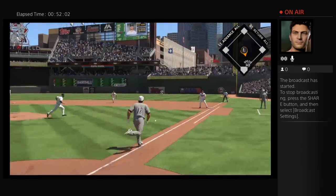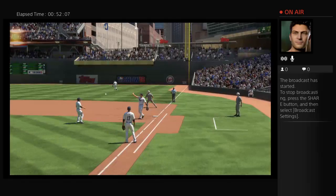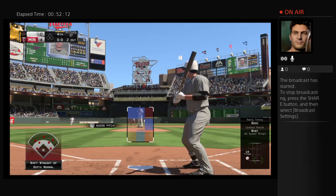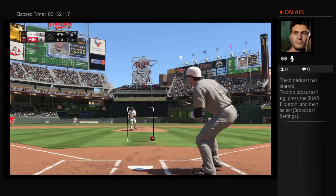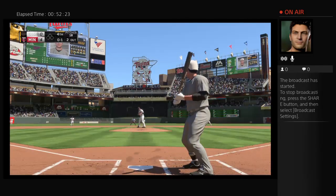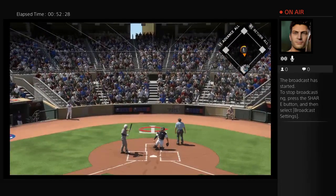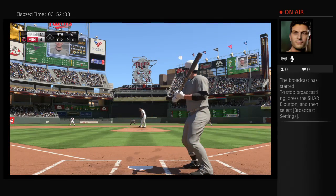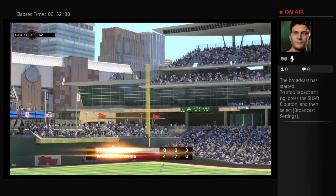Bunt attempt, but this one might have too much on it. Throw to first will get him as they pounce on it quickly to snuff out the bunt attempt. Number 14 steps in now. Bunt attempt, but that'll bounce foul. 2 out, nobody on. Bunt attempt is popped into foul ground. The windup and the 0-2 pitch. And he's bunting here with 2 strikes and 2 out.